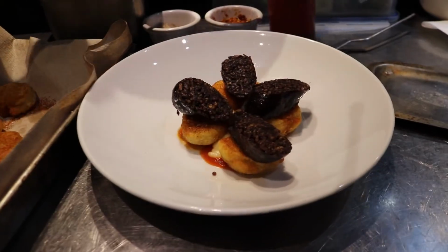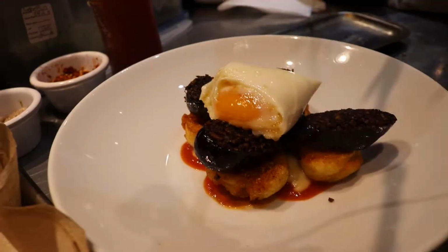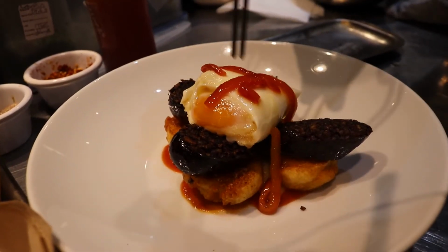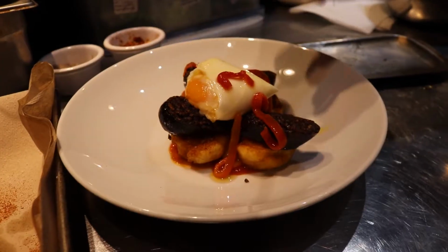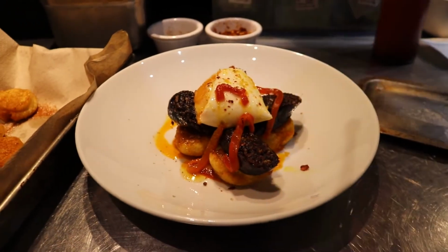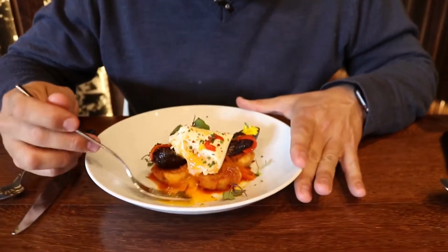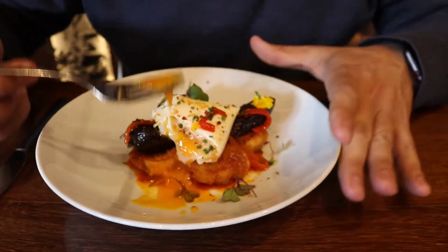So the blood sausage has a little flavor. It's usually stuffed with rice, a couple of herbs, spices, sometimes pork chunks. It's all a variety, but the blood sausage is exactly what it sounds like. It's made with the blood of the cow, so it sounds pretty yucky, but it's pretty amazing. So I'm gonna try it just by itself. And now I'm gonna smash this egg, because the egg serves, I guess, as a sauce for everything.